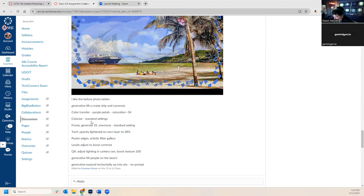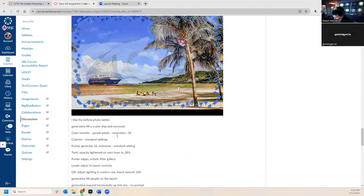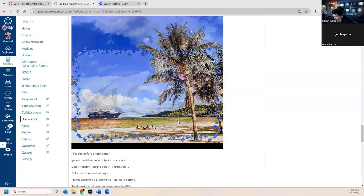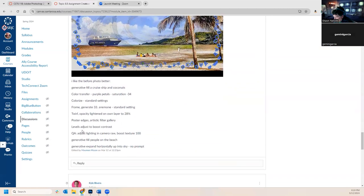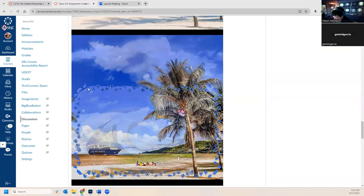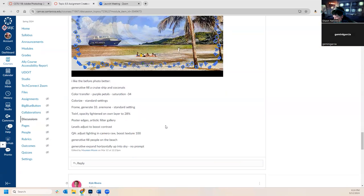Generative fill, color transfer, colorize, frame generate, 33. Twirl. Okay. Poster edges. Never seen anybody use poster edges effectively, so that's pretty cool. That's what I used in the vector. Yeah. Oh, is it to get that going? Little rough. Yeah. Yeah.